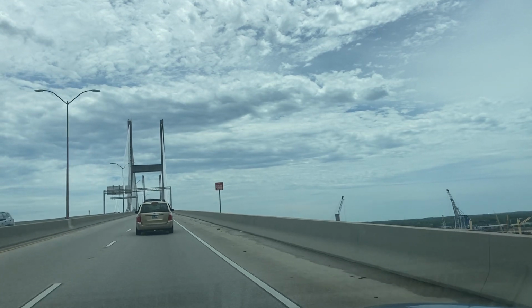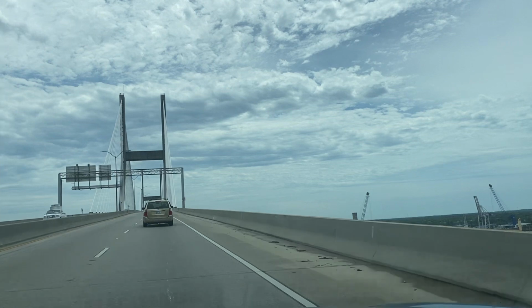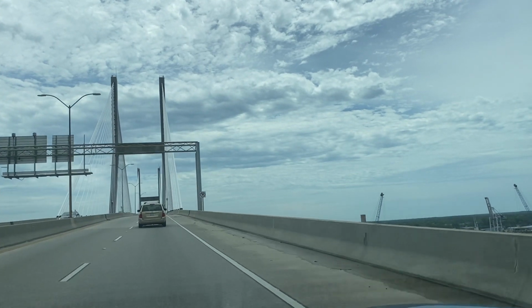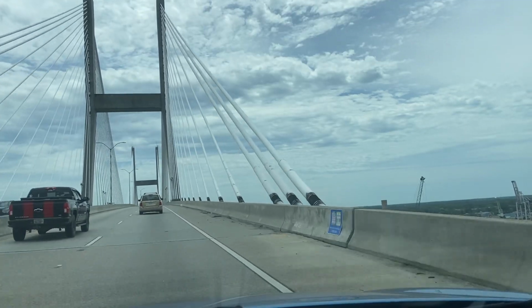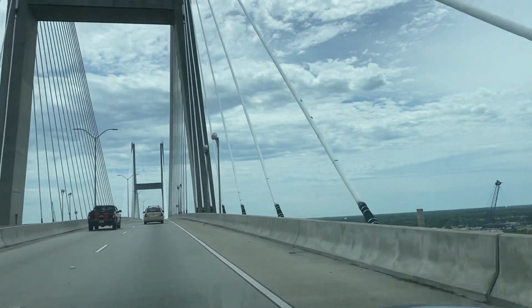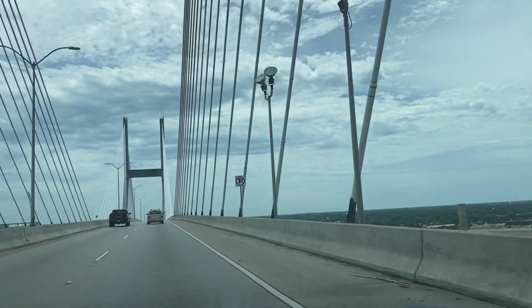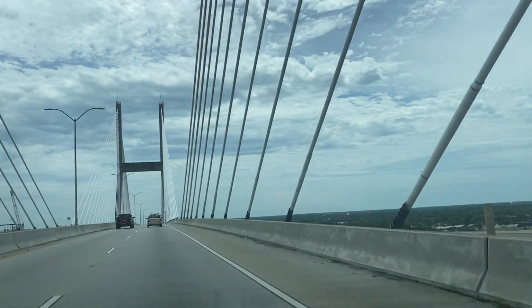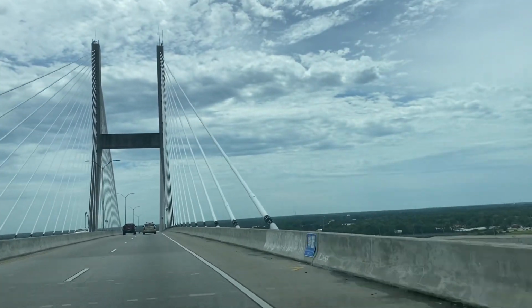This is a really neat looking bridge. I like going over neat looking bridges. I'm just weird that way, I guess. I think that's the Savannah River we're going over right now, but I'm not 100% sure. Wobbling a little bit, I'm sorry, I've got it.